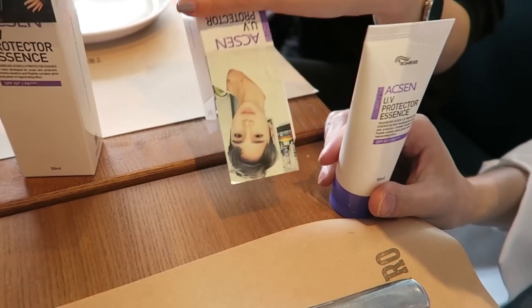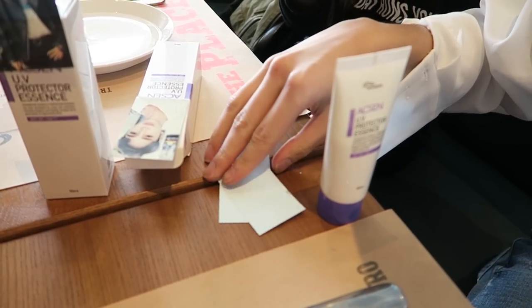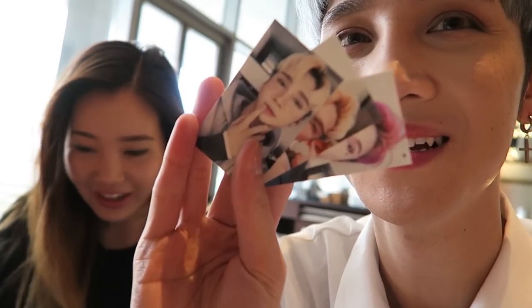Of course. Apparently they have a new sunscreen. But just before I started recording, she was like, oh, open this, it's a surprise. I don't know why they just told it to be honest. Pre-surgery. Wow, the new accent beauty protector essence. That was so fake. Wait, there's more. Oh, what is this? What the heck is this in the world?